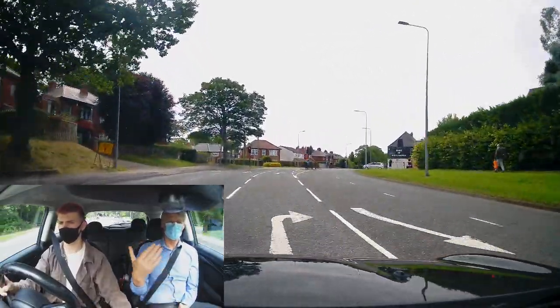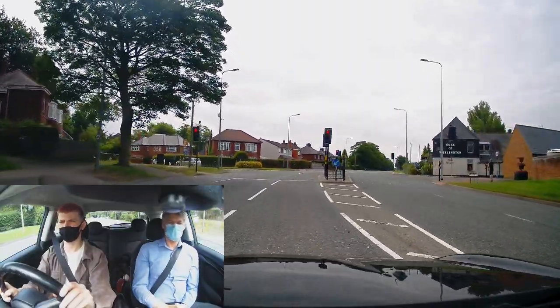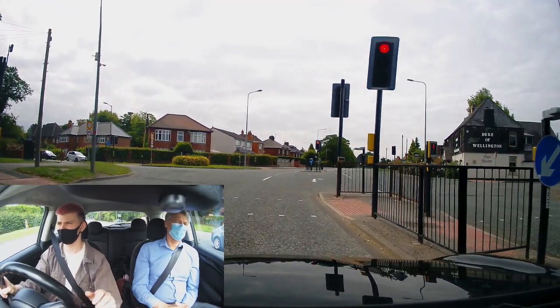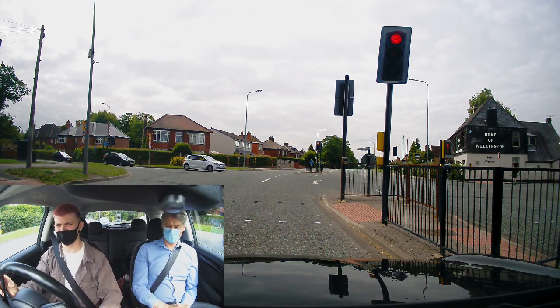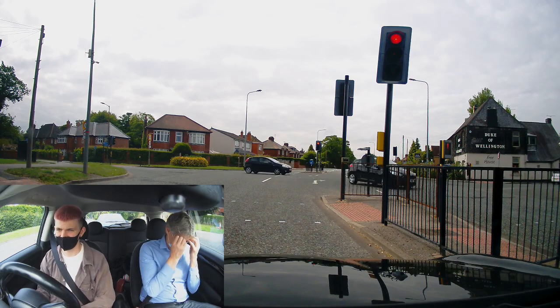Clutch has gone down a bit early there, put it down a little bit later. Why did you? Didn't need to do it. Yeah, I know. Because you knew you were stopping, didn't you? Now put it in neutral, rest your feet. See how it cuts out? Yeah.